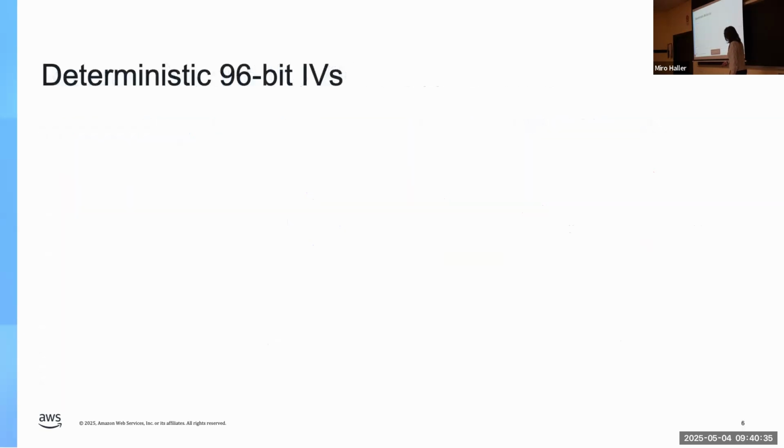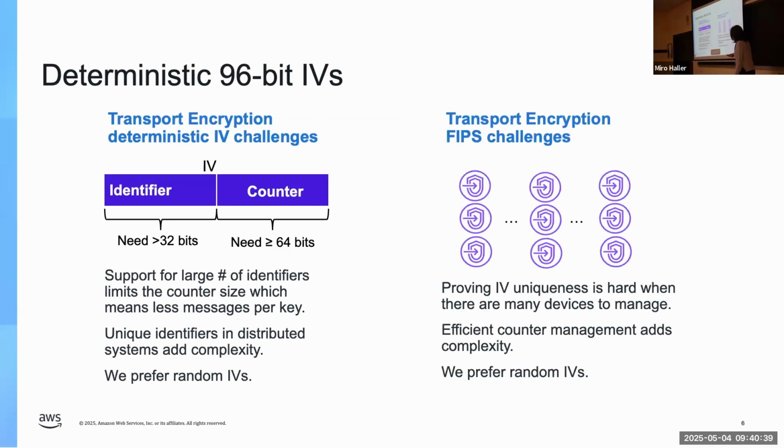But then the other alternative, which is deterministic 96-bit IVs, has its problems too. For example, if we go back to the transport problem, we have a big fleet of devices, and we need to increase the IV deterministically, monotonically increasing. Then you would have some part of it that's a counter, and maybe the counter would be 64 bits, so that you have 2^64 messages before having to repeat.